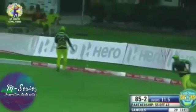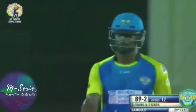Half volley on leg stump, just picked up. So one. That's a very fine shot. Bullet straight, and it's 4. 12 overs gone, 89 for 2.